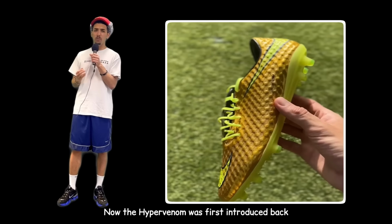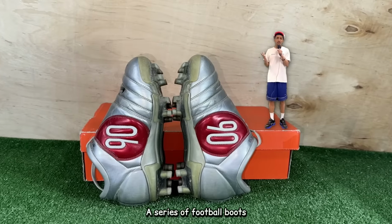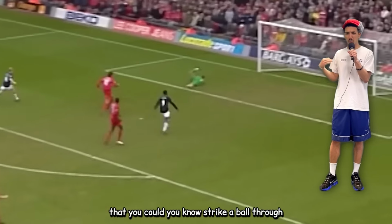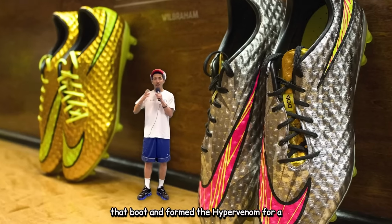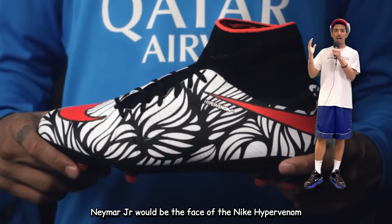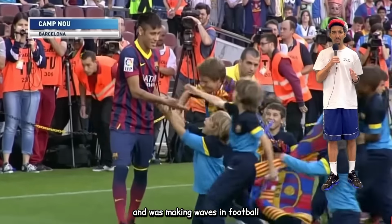Now the Hypervenom was first introduced back in 2013, being Nike's successor to the Total 90 series, a series of football boots that had a 90 mark on the side of it, indicating this sort of power scale that you could strike a ball through. They took elements of that boot and formed the Hypervenom for a prospect called Neymar Jr. Neymar Jr. would be the face of the Nike Hypervenom, a player that had made a move from Santos to Barcelona and was making waves in football.